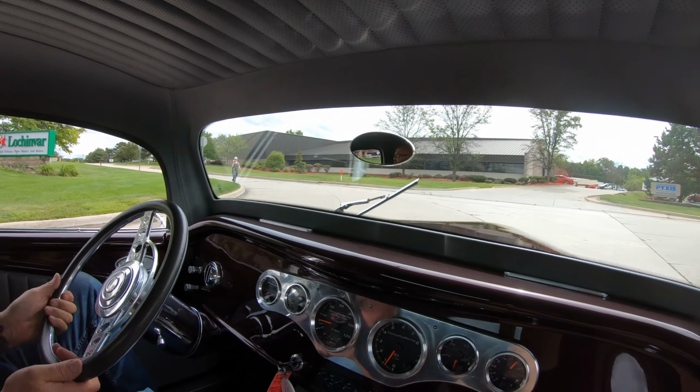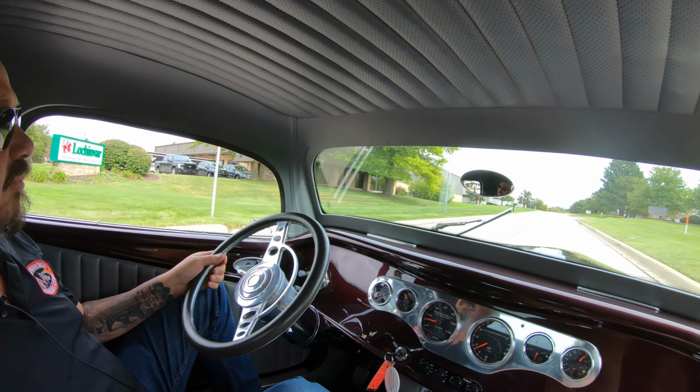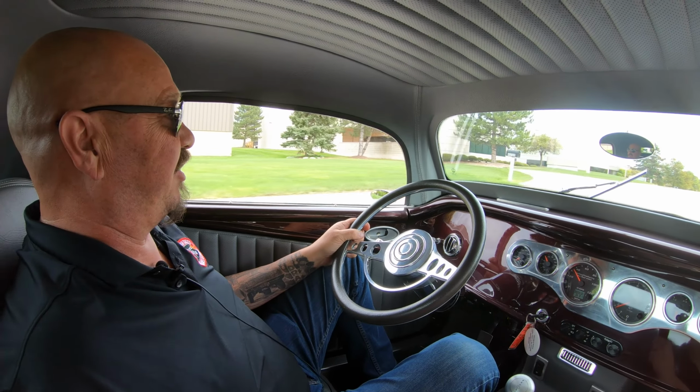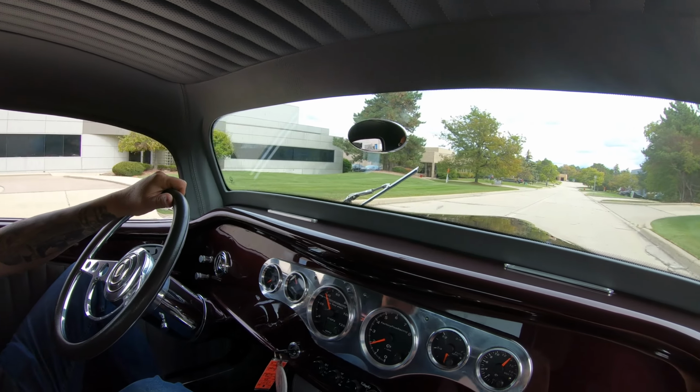A lot of these street rods drive like old 1933s. The lady's waving at us. Anyway, this thing does not drive like a '33. This baby drives more like a Cobra than a '33 Ford.